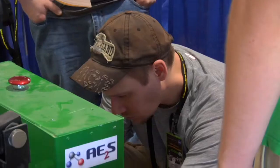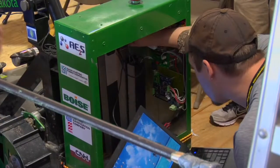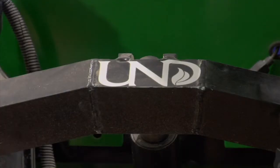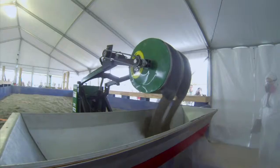I asked him, how much time did you all spend on your robot after your first run? And he said that they spent probably about 20 minutes on their robot between their first run and the next day, because it wasn't broke. They weren't really trying to fix it. They were just trying to gain little points where they could, and that shows that they came here ready to play. And they have a solid design.